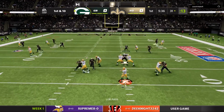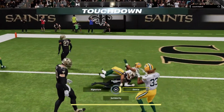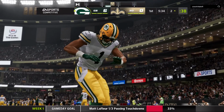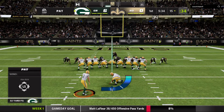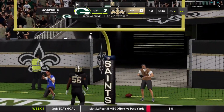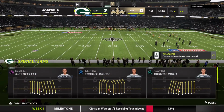Shotgun now for Rodgers. This is caught, and it's a Packers touchdown. A great effort there. His first NFL reception goes for 6. And the Packers are on the board here first in the season opener. Crosby with the extra point, and it's now a 7-0 game. Packers 7, Saints nothing.